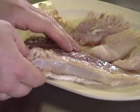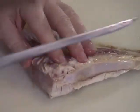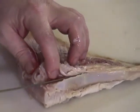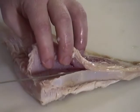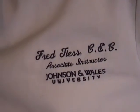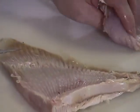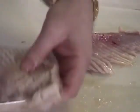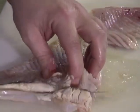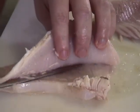Now all you really need to do is take a fillet knife and feel for the bone right behind over here and just start filleting it out, just like filleting a flounder or any kind of flat fish. You have a center fin here that you need to be careful of. There's a lot of waste on it, but it's usually an item you don't want to catch anyway. Fillet on both sides over here.